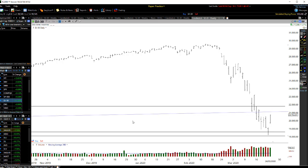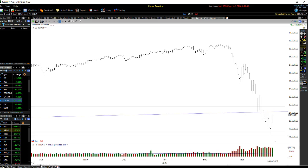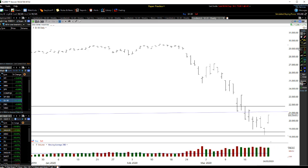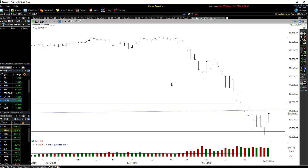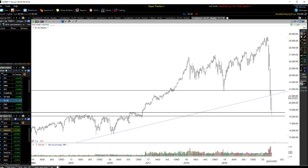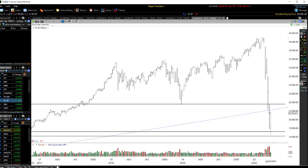Let me bring up the last three months worth of data. And notice what's happening here. Firstly, let's actually bring up the big picture. So if we look at that weekly chart, if I squeeze my weekly chart up, look where we came down to. We pretty much came right back down to this level of support, this major level of support through here. Well, look what's actually happening here.